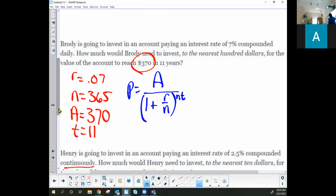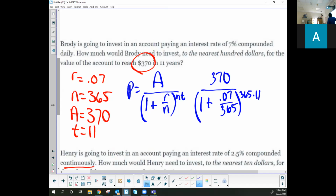So you're just going to do 370, 1 plus, your rate is 0.07. Your N is 365 times 11. And you can just type that in just like that into the scientific calculator. Again, notice that this one's rounded to the nearest $100. Make sure you read that. Like I said, that's probably going to be the trickiest part.